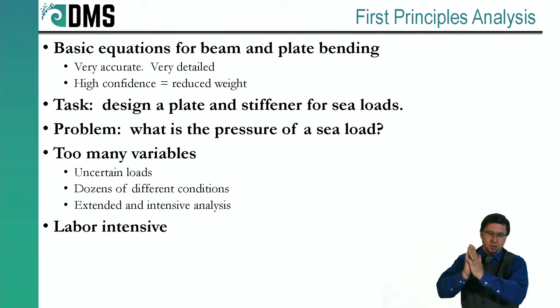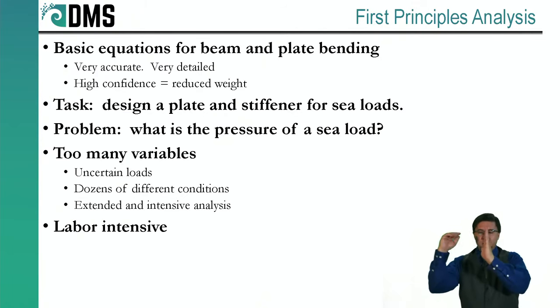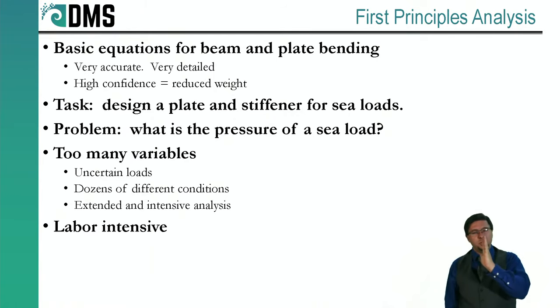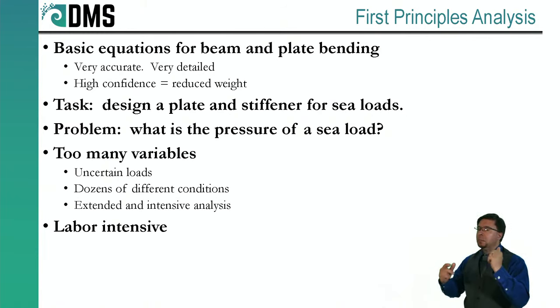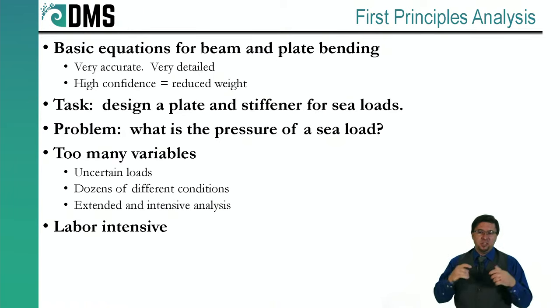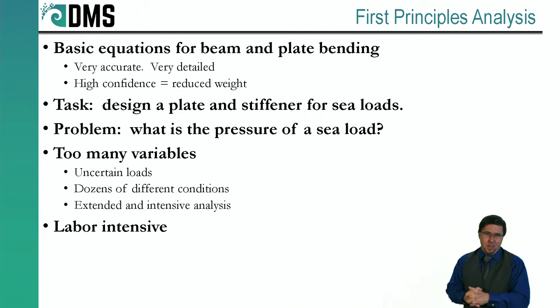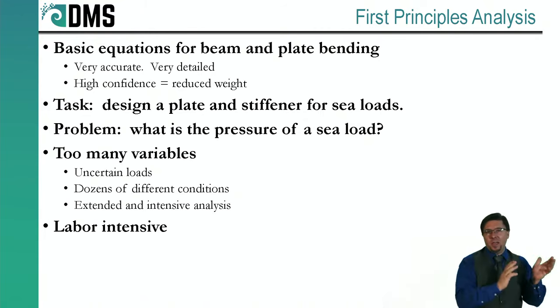We have the ship's hull here, we have a plate, we have a little stiffener coming into the side, and there are sea loads pushing on the outside. Beautiful. Okay, let's run into our first principle calculations. Uh-oh. Sea loads. Sea loads is not a number. Sea loads is just a generic term. So what is the pressure for a sea load? How many kilopascals do I need to apply to my plate? And that is not an easy question to answer.